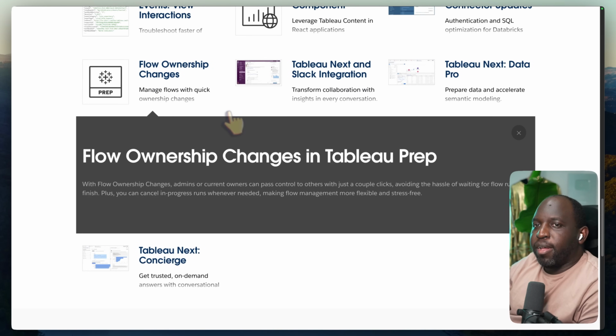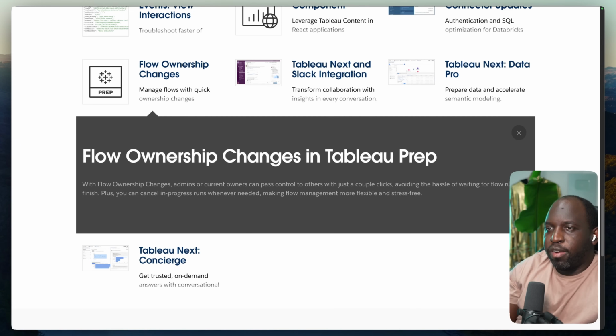Flow ownership changes. So in Tableau Prep, with flow ownership changes, admins or current owners can pass controls to others with just a couple of clicks, avoiding the hassle of waiting for flow runs to finish. Oh, this is cool. Plus, you can cancel in-progress runs whenever needed, making flow management more flexible and stress-free.